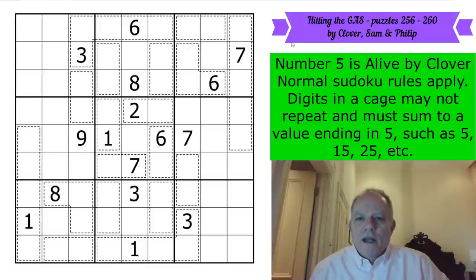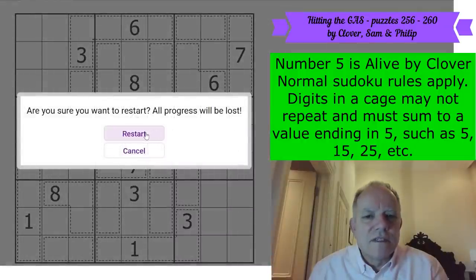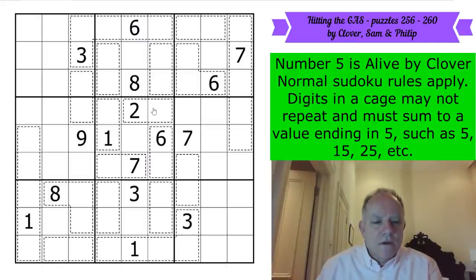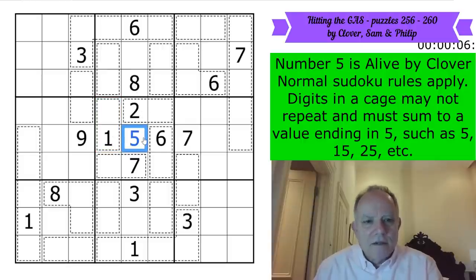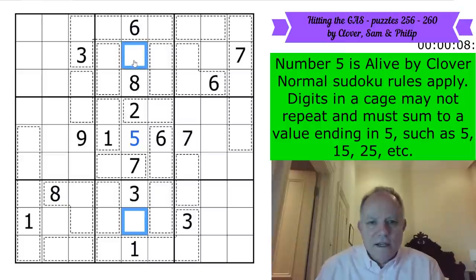Right, now, these cages have to sum to numbers ending in 5. Digits don't repeat. Let's go. Okay, so these must end in a total ending in 0. So we get 5 in the middle and then a 9-4 pair in the row, in the column.